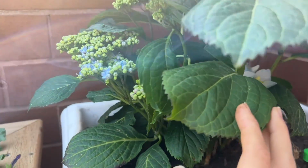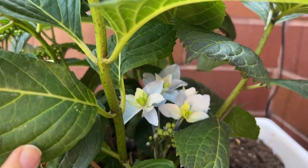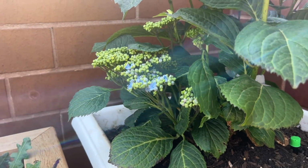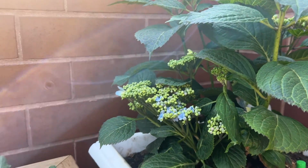And then we have some of the actual flower leaves right in there. So how fun is that? I am absolutely loving this hydrangea. Hopefully I don't kill it over winter.